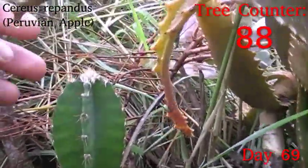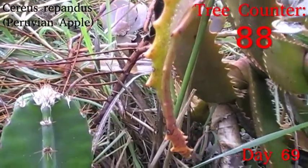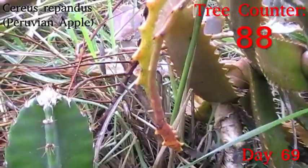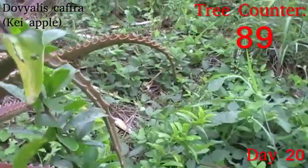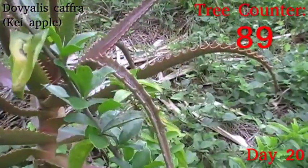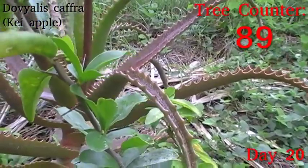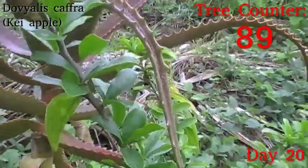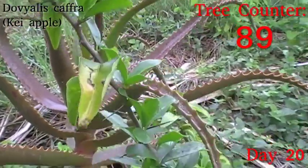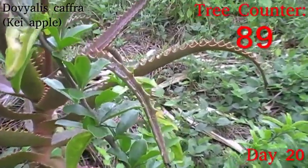And our little Peruvian apple does look like some new growth right at the tip, that little white bit. Very often it'll look almost woolly right in the growing point, so I'm pleased with that. So our Dovyalis, the kei apple, is coming up nicely. Well, I say it's coming up nicely. It's a nice green colour. Not much is changing. I'm not actually seeing any current growth, but it's a healthy little plant, so it's probably storing away a lot of energy. Hopefully it'll be putting that into some new growth soon.